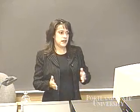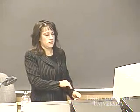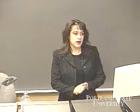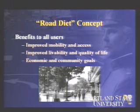With pedestrians, they have fewer lanes they have to cross, and if there's on-street parking or a bike lane, now there's a buffer for pedestrians. And in the case with bike lanes, now the bicyclist has somewhere to be able to ride on the street. So not only safety benefits, but improved mobility and access, also improvement in livability and quality of life, which I'll talk about later as well.